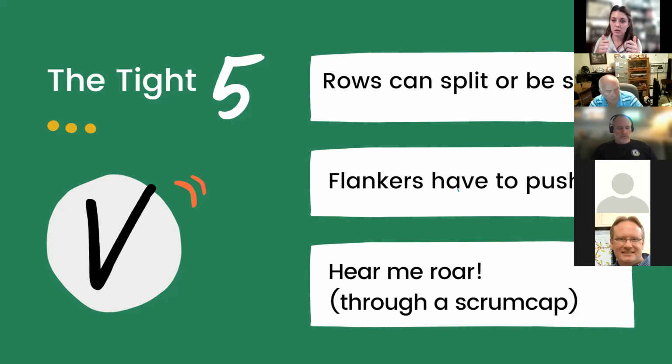So give your calls clearly, give your calls loudly, and just boom across the field. You don't need to scream. It doesn't need to be an aggressive situation, but just use your stage projecting voice, because they may not be able to hear you through thighs and a scrum cap.